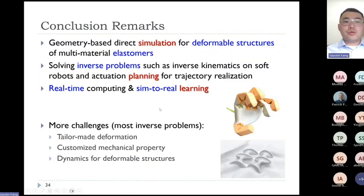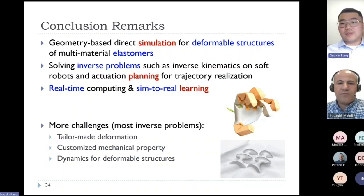So I give some concluding remarks. I presented in our previous work that we have developed very efficient, precise and general geometry-based direct simulators for deformable structures. This can be done for both soft robotics and also for those geometry-driven 4D printing and self-assembled applications. And based on those highly efficient simulators, we have done inverse kinematics control, motion planning, trajectory optimization, as well as design optimization of soft robotics.